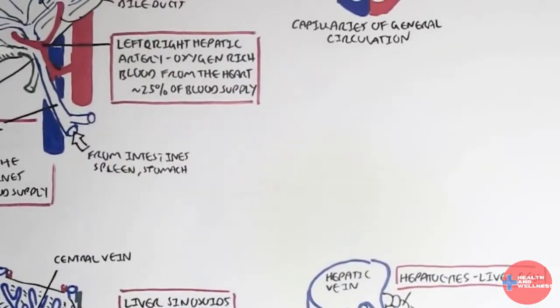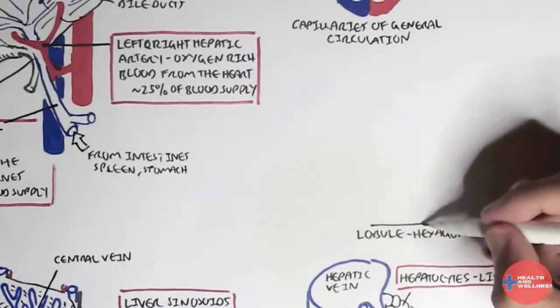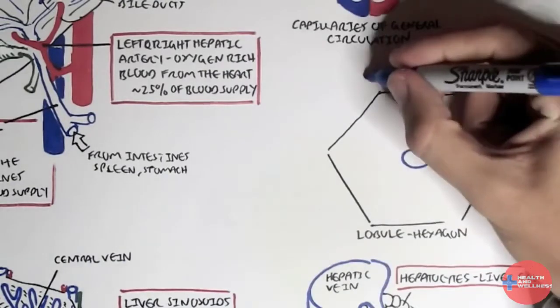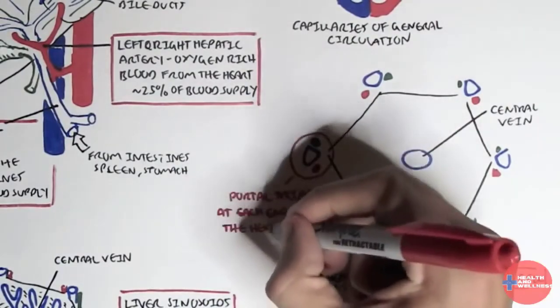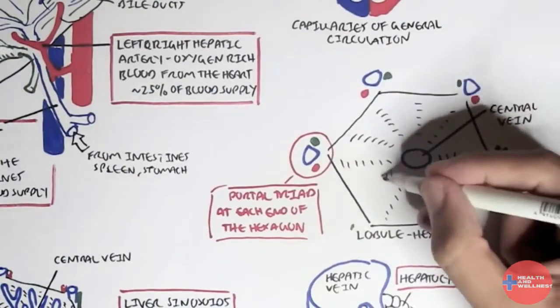As mentioned earlier, the organization inside the liver is hexagonal-shaped lobules with the central vein in the middle. The central vein can also be referred to as a hepatic vein because it essentially goes back towards the heart. Surrounding each corner of the hexagon are the portal triads. As stated earlier, the portal triad consists of the portal vein, the hepatic artery, and the bile duct. And these connect essentially to the central vein. With this connection, the portal vein can give nutrients to the hepatocytes, and the hepatic artery can give oxygen to the hepatocytes as well.